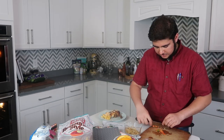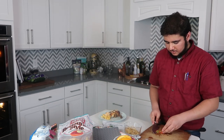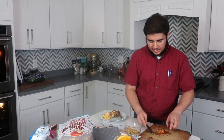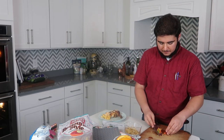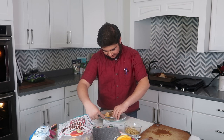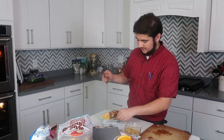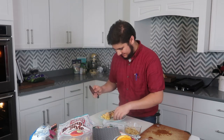Alright, now that I've roughly chopped this up, we've got our little salad here, and we're going to add this to the plate. There we go. Now, if that doesn't look appetizing, it doesn't look appetizing.